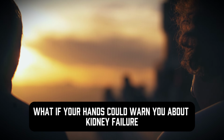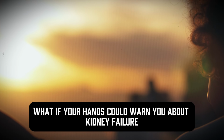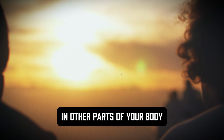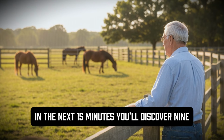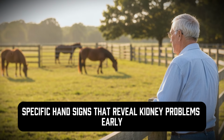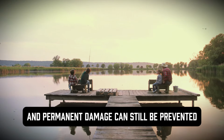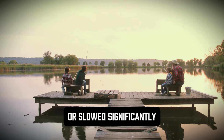What if your hands could warn you about kidney failure months before you feel any symptoms in other parts of your body? In the next 15 minutes, you'll discover 9 specific hand signs that reveal kidney problems early, when treatment is most effective and permanent damage can still be prevented or slowed significantly.